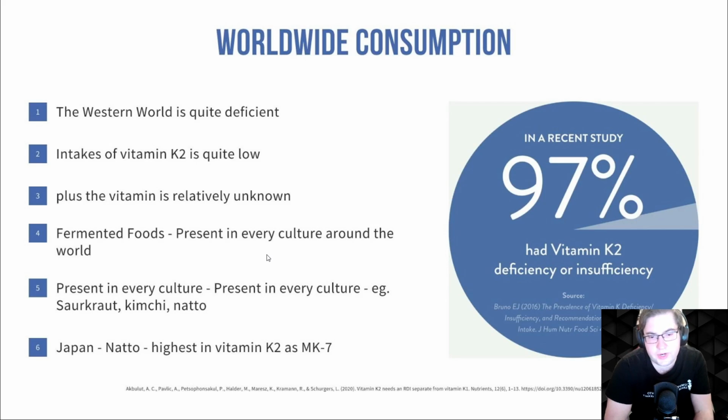So, how's worldwide consumption of this important vitamin? Well, in a relatively recent study, 97% of people surveyed had a vitamin K2 deficiency or insufficiency. On the worldwide level of vitamin K2 consumption, the Western world is deficient in vitamin K2. Furthermore, vitamin K2 is a vitamin that is not well known in the Western world.